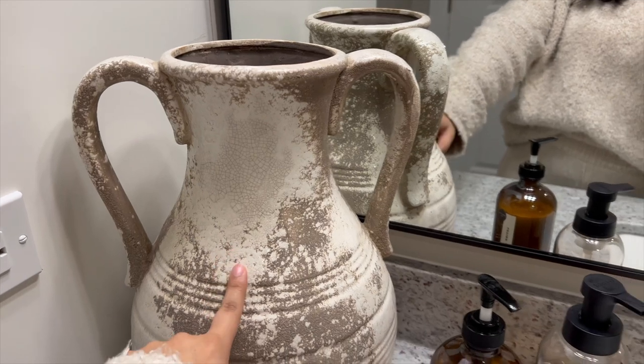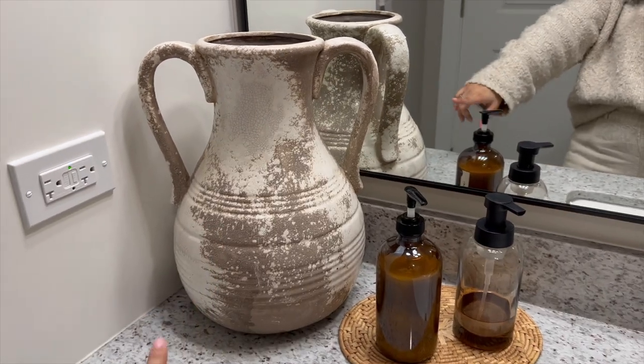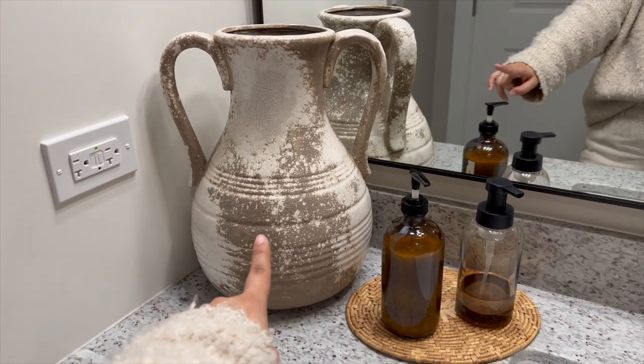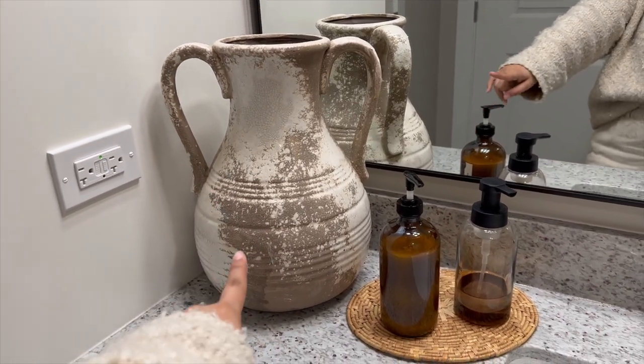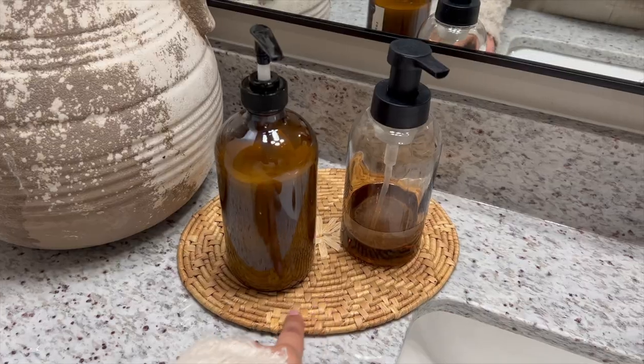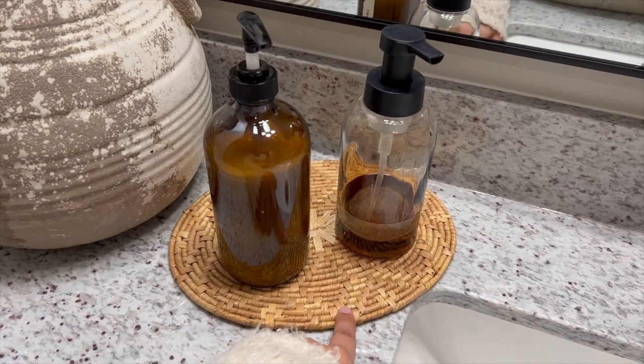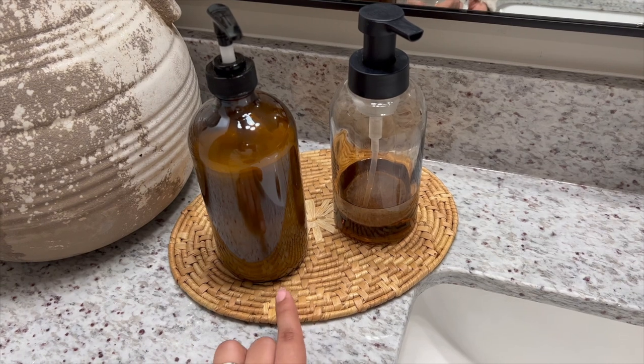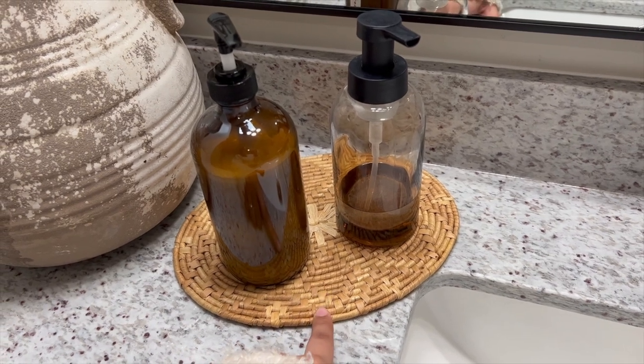Okay, so this one I just found on Facebook Marketplace. It still has its original tag on the bottom. It was $64.99 and I got it for $15, so that's a steal. This little wicker tray liner placemat thing was a set of two for $1, and actually this was one that I thrifted in Miami.